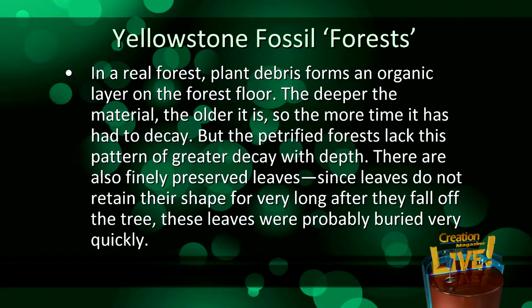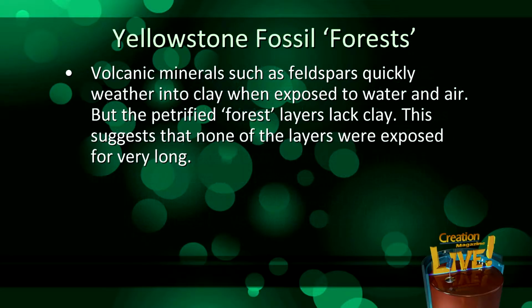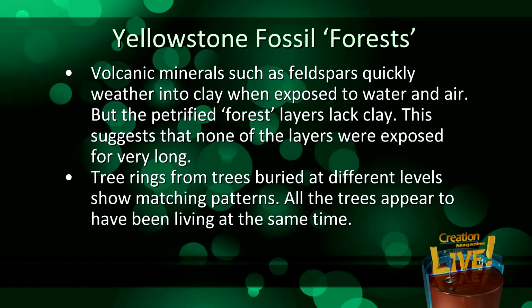Right. And a couple more. Volcanic materials, such as feldspars, quickly weather into clay when exposed to water and air. But the petrified forest lacks clay. You don't see clay there. This suggests that none of the layers were exposed for very long. And finally, tree rings from trees buried at different levels show matching patterns. So all the trees appear to have been living at the same time.